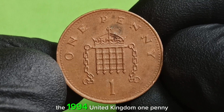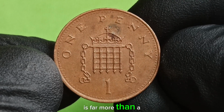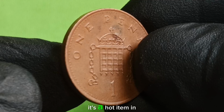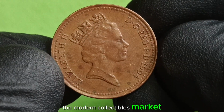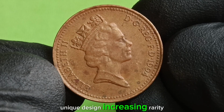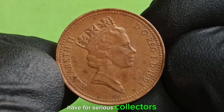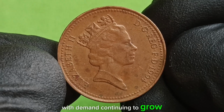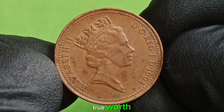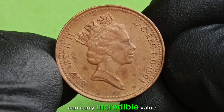The 1994 United Kingdom 1 penny coin in circulated condition is far more than a relic of small change. It's a hot item in the modern collectibles market. Its blend of historical significance, unique design, increasing rarity, and rising market value has made it a must-have for serious collectors. With demand continuing to grow and more people recognizing its true worth, this coin is proving that even the smallest denomination can carry incredible value.